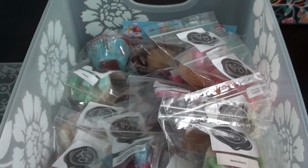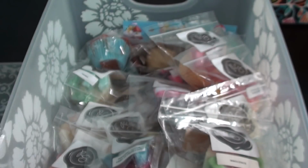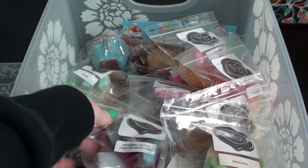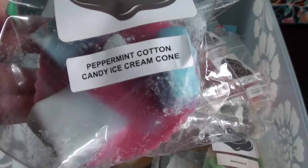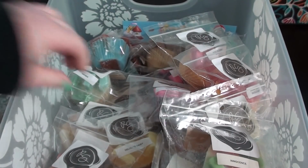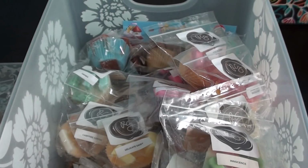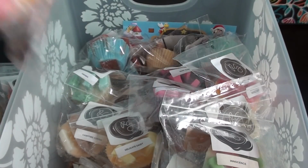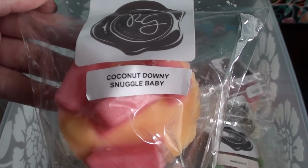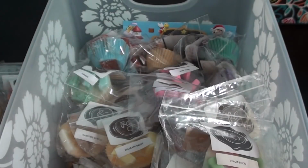Two Turtle Koopas. What is this? Vanilla Sandalwood and Cinnamon Glazed Oranges. I bet that one smells really good. I haven't smelled that one in a while. Peppermint Cotton Candy Ice Cream Cone. Two Turtle Koopas. Apparently I got a couple of those. Coconut Downy Snuggle Baby. I was able to get this in the last ready to ship that she did. Got two of those.